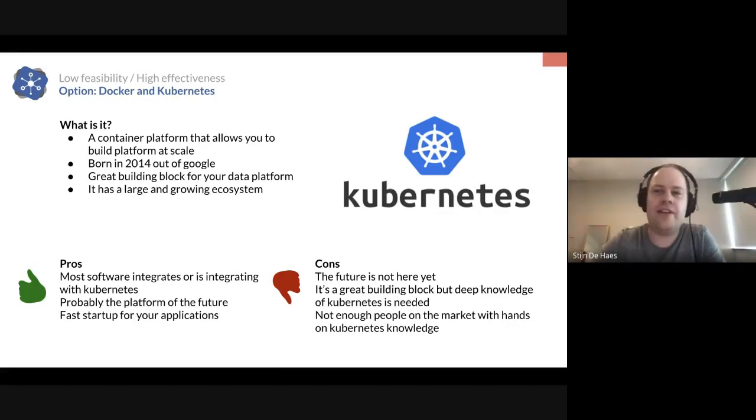Cons, we're not there yet. So a lot of software is in the transition of supporting Kubernetes, or the support has just been started and it's not super mature. And it's a good building block, but you need a deep knowledge of Kubernetes. And it's rapidly changing. They do minor releases, that's the minor version number, every 3 months. And the big changes have kind of stopped, the core is stable, but the edge of Kubernetes is still changing constantly. And it's very hard to find people with hands-on Kubernetes knowledge on the market. So you'll probably be learning all of these things from scratch. Yep.